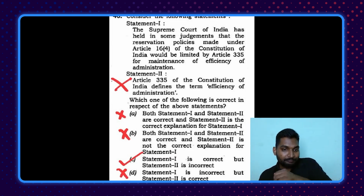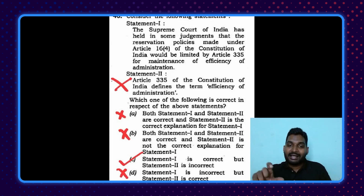Statement 2 states that Article 335 of the Constitution of India defines the term efficiency of administration. Again, we had learned this, and the learning was, if we are not sure of the answer and the structure and the language of the given statement is such that it states that the Constitution of India defines XYZ, the Constitution of India explicates XYZ, the Constitution of India provides for XYZ, then that given statement is more likely to be wrong.